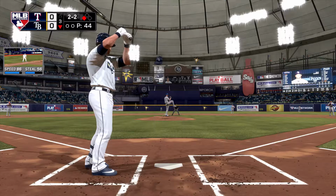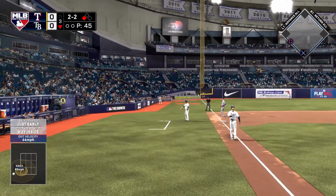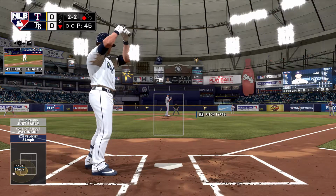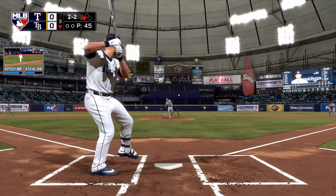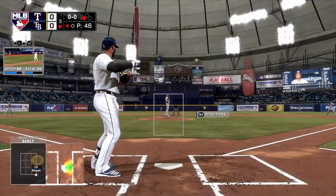You want to be aggressive, but you have to get a pitch you can drive. Down the third baseline. But this is going to be a foul ball as that keeps things at 2-2. From the belt, the pitch. And a changeup swung on and missed for the first out.